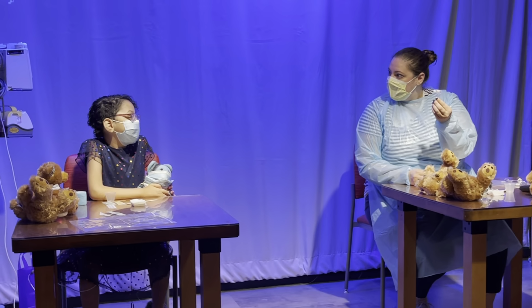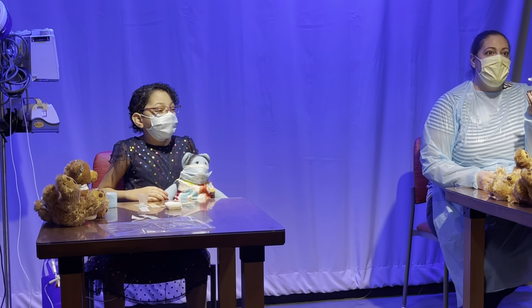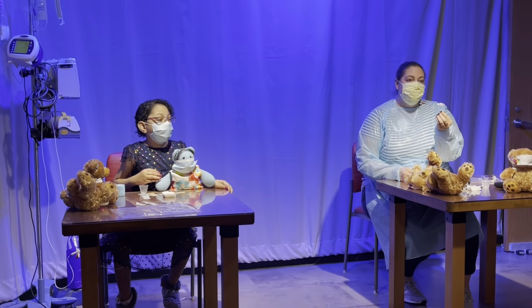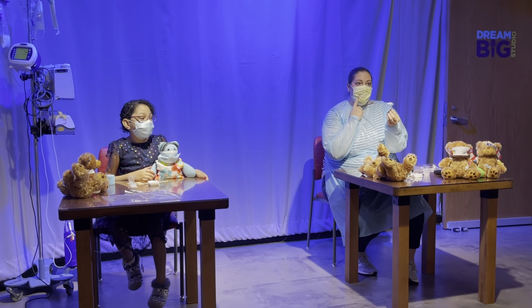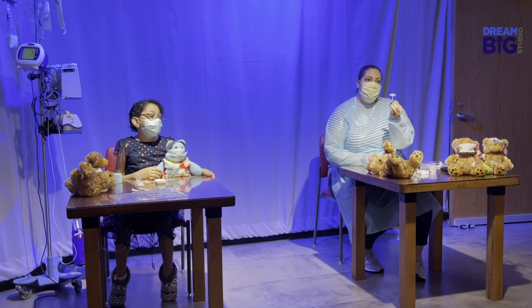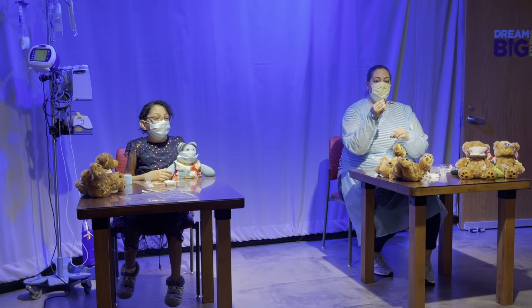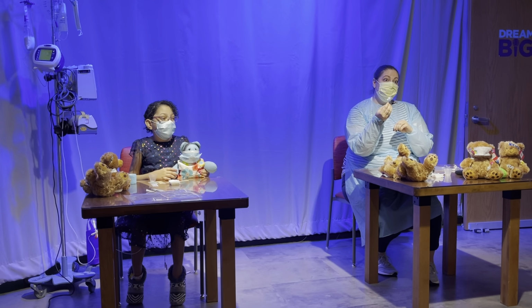And Kendra, why would some kids need a G-tube? To get nutrition and stuff. To get nutrition, that's right. So this is a way of feeding your tummy directly. So some kids eat by putting food in their mouth, and some kids eat by getting nutrition through a G-tube. So the G-tube is really cool. It's small, and it goes directly into your stomach.